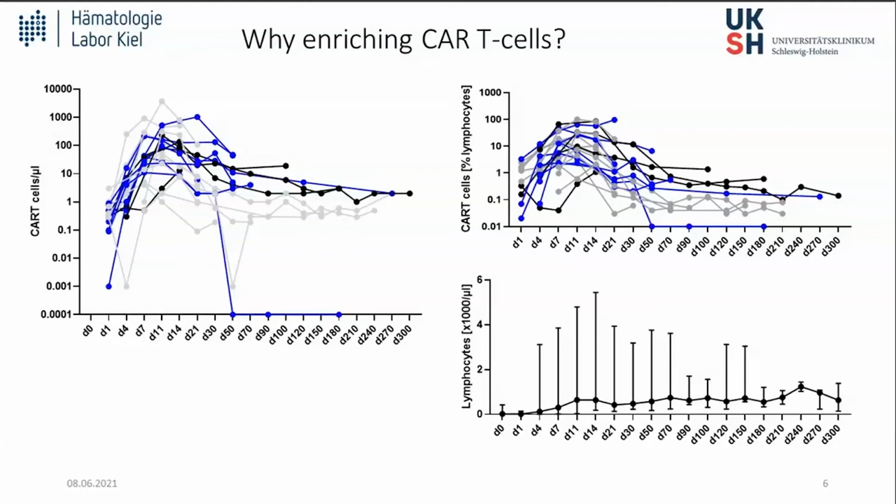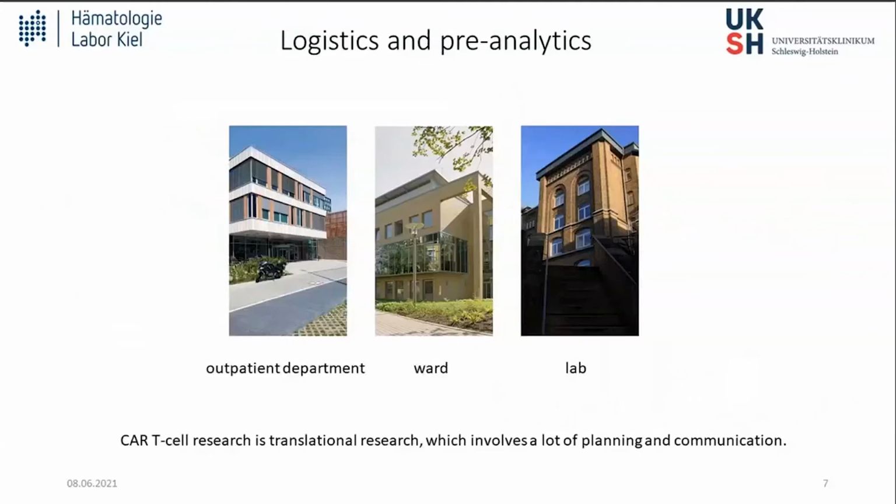But before we do this, I want to go to the soft parts, or the soft skills, which is a little bit the logistics and the pre-analytics. At least in our institution, patients are treated in the outpatient department prior to the CAR T cell therapy.